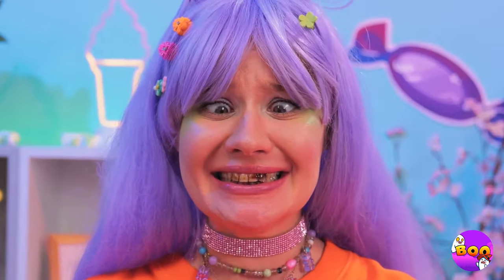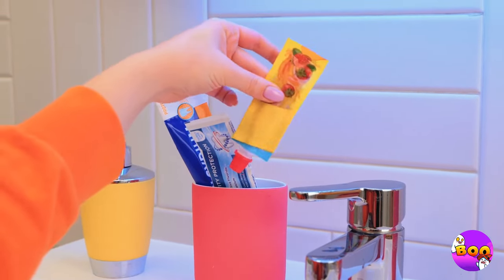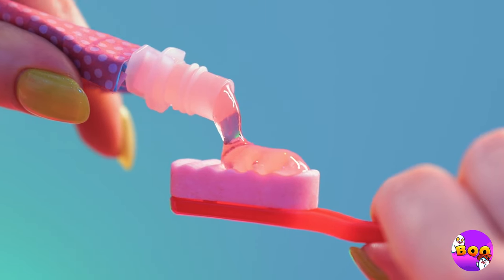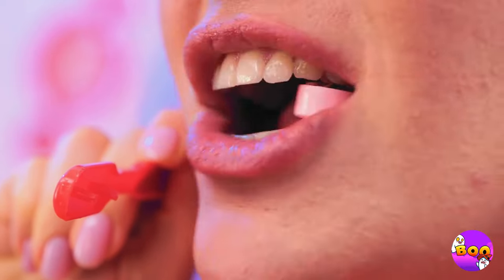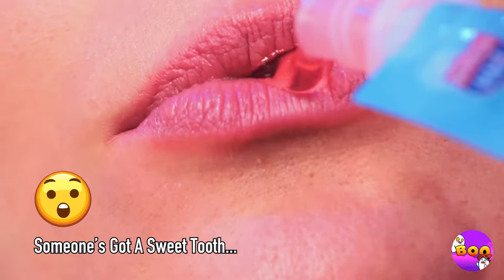Oh, you've got a little something. We've got just the thing you need. A candy toothbrush. Add some paste. Now get brushing. Or just eat it. Really get those bristles in there. I think you could use some more paste.